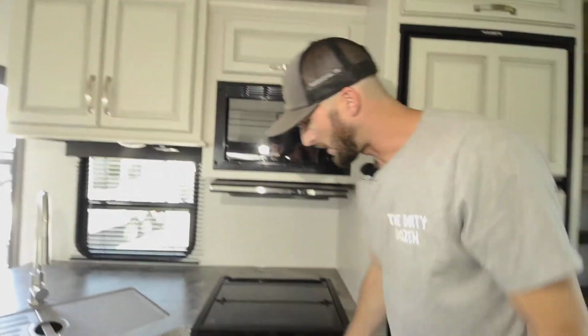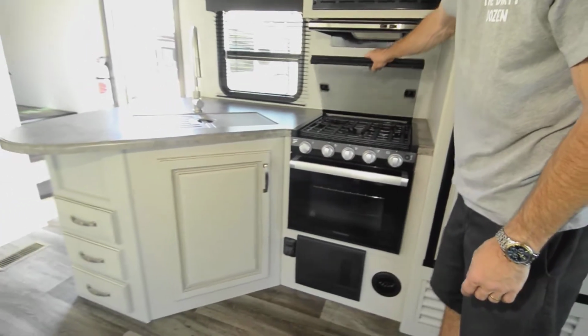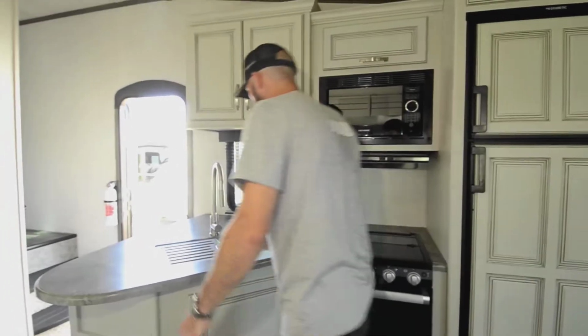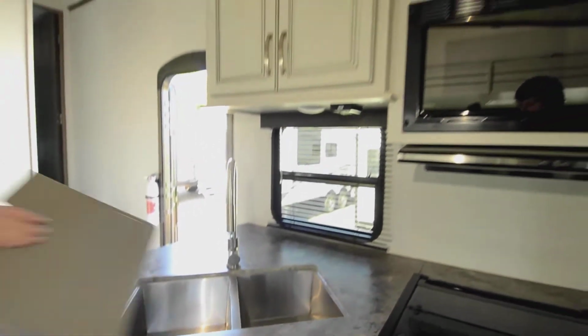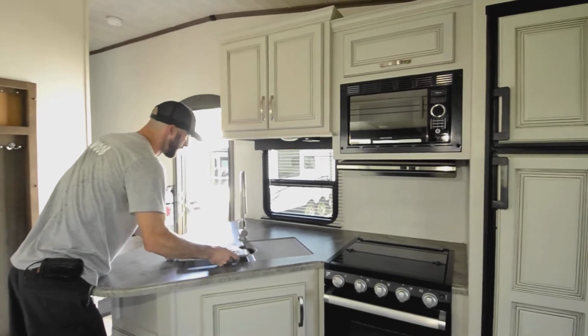Regular microwave up top with a propane oven, conventional oven down below. And we have a 3-burner Furrion propane stove, with this guy doubling as a little splash guard for you. Got a nice big sink in here, a really deep stainless steel sink in really good shape. Again, this thing was not really even used, so if it looks brand new, that's why.